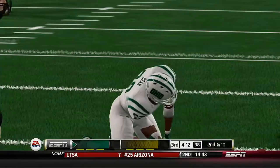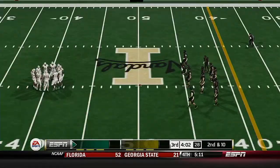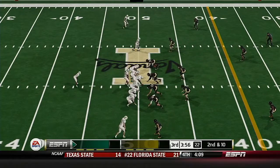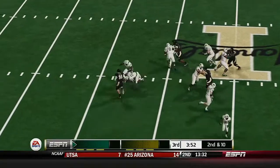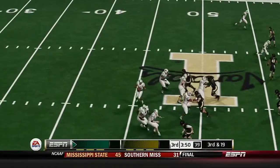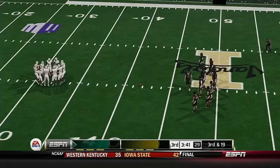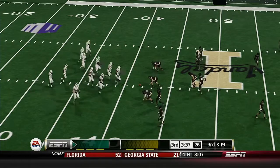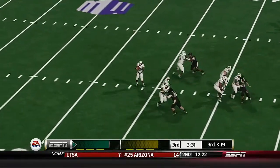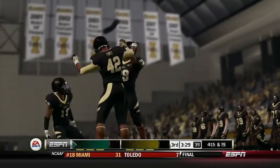He makes it out to midfield. No gain on the play. That makes it second and 10. From midfield, second down. Shoot. Pressure coming. Was the intended receiver on that pass. That's going to bring up fourth down.